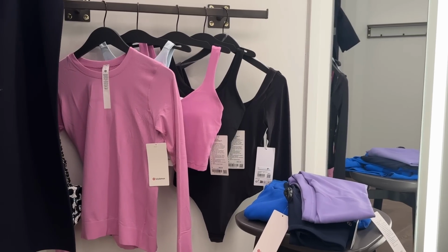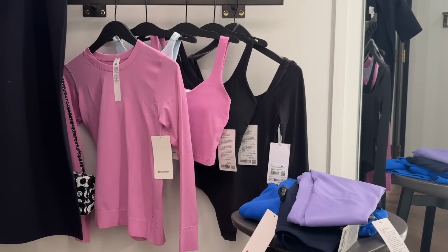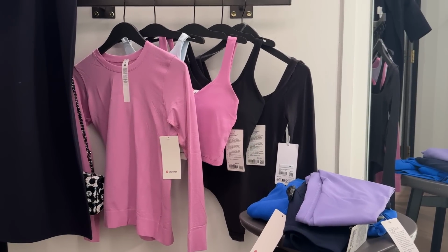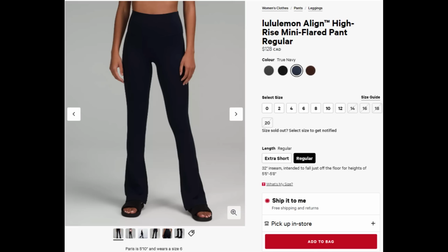Now moving on to things that I will actually consider buying. I picked up a few things and we're gonna try them on. And I don't know why, but I was kind of feeling ballet core. I actually don't wear a lot of pink, but I was just drawn to the bubblegum pinks and lavenders all of a sudden. So starting with the Align high neck tank top and the Align leggings.